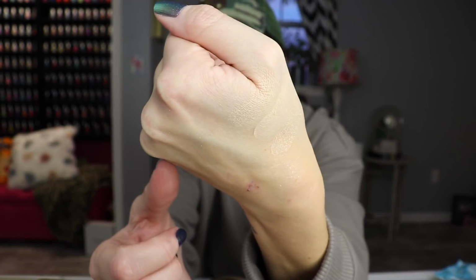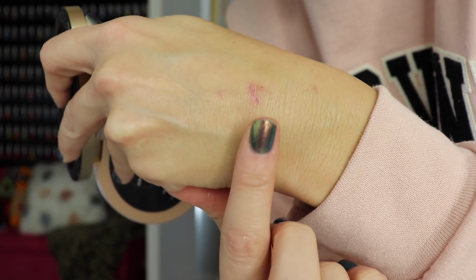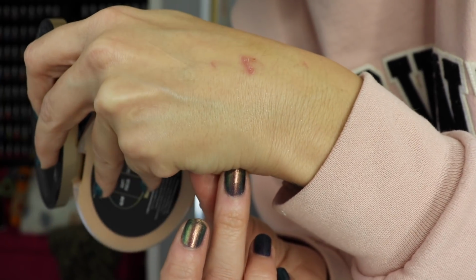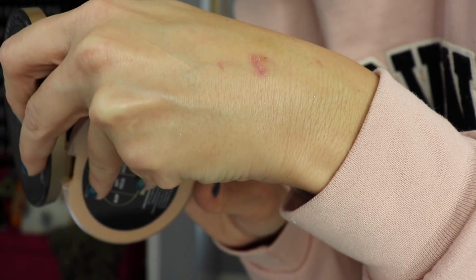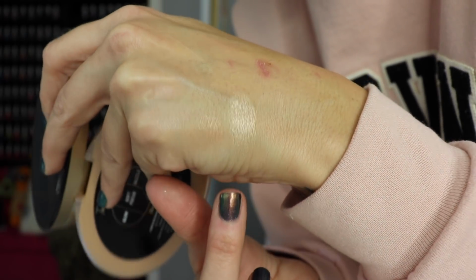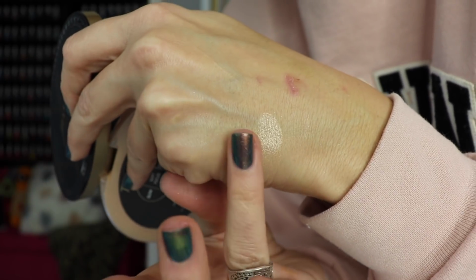Okay, hopefully you're going to be able to see that. You might have to really see it in the close-up. But the formula was a huge miss for me. So the middle shade, the Soft Focus, kind of like the Hourglass Ambient Powders? No, it's very powdery and heavy feeling. And there's not enough luminosity to it where it becomes like the Hourglass Powders.